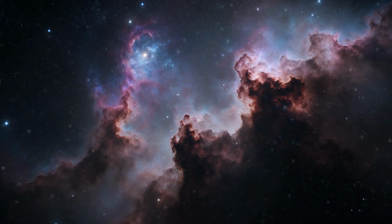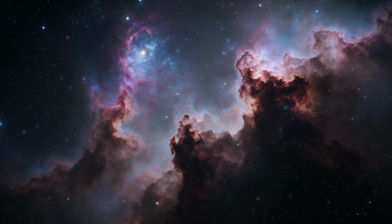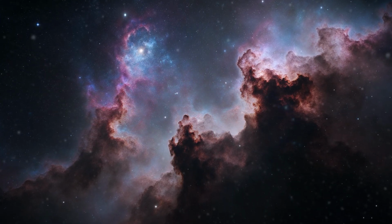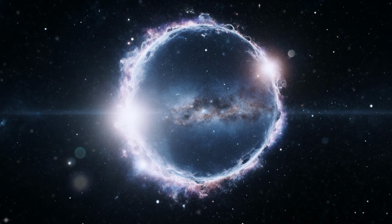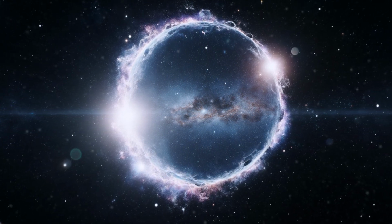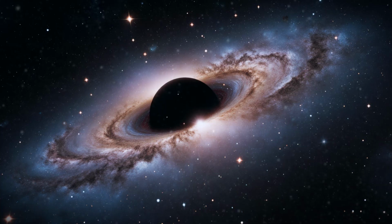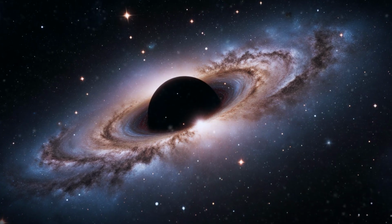The rate of star formation in Andromeda is modest by galactic standards, about 1 solar mass per year, similar to the Milky Way's rate. This is much lower than in starburst galaxies, which can form hundreds of solar masses of stars per year. Andromeda's relatively sedate star formation suggests it's a mature galaxy, having passed through more active periods earlier in its history.